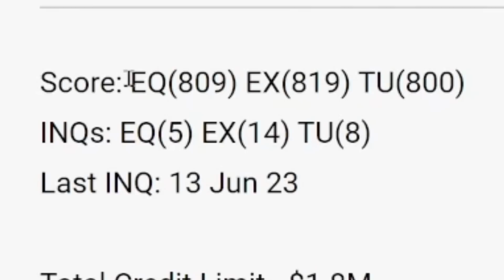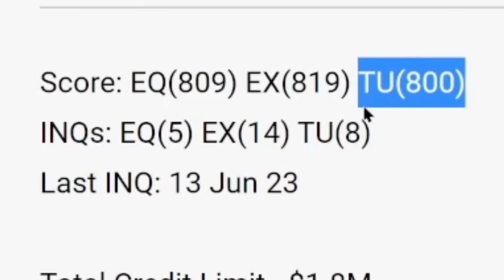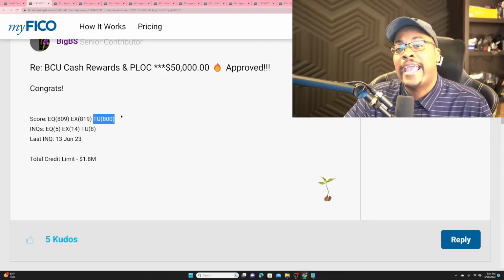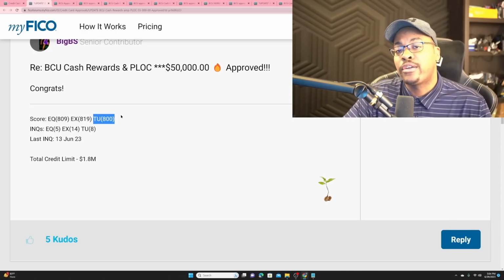Okay, so pretty much they had 800s across the board, right? And again, from the data points so far, it seems like BCU is going to be pulling from TransUnion. So that's just something to keep in mind. A couple highlights I want to say. Okay, so a TransUnion hard pull, and you can get multiple products using the same inquiry within the 30-day period.